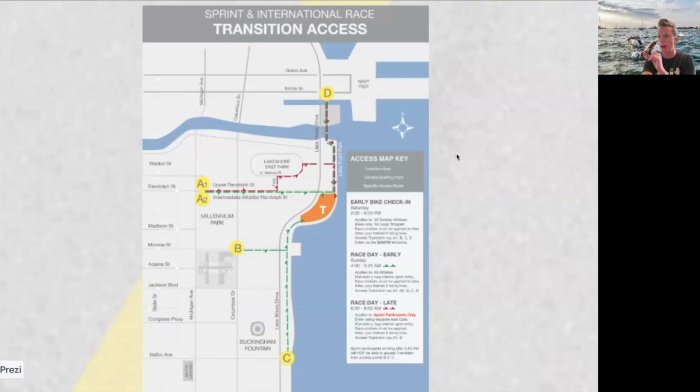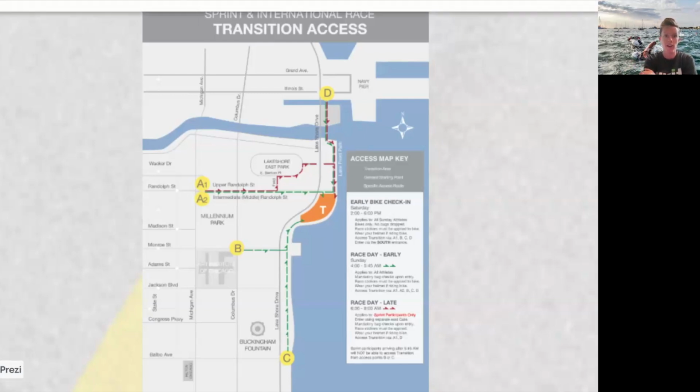Let's see. I'm just taking a quick pause because I don't want to forget this. A great question, not necessarily transition related, is: along the course, are there distance markers? The answer is yes, there are distance markers along the course. In the swim, no, there aren't going to be distance markers. The only markers in the swim are going to be the boats on the side. If you're doing international, there's going to be a buoy down by the aquarium that you have to turn around, and then you'll see a big orange arch at the swim exit that you'll be able to see from in the water, and you'll know that that's the swim exit.